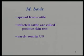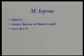Another organism is mentioned more for historical reasons: M. bovis, Mycobacterium bovis, and as its name suggests, it affects cattle. And it was a common thing in cattle herds in this country. But cattle in this country are always tested with PPD. There's a skin test done for Mycobacterium bovis. And if you ever see a cow that's infected with M. bovis, it's removed from the herd, and the other cattle will be culled as well. So M. bovis is nowadays almost not seen in this country. It was a milk disease in the past primarily, but you just don't see this in this country anymore.